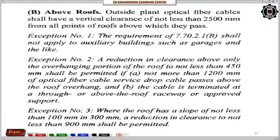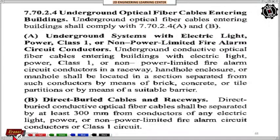Okay. Above roofs, so ganun pa rin, 250 mm. Yan, so ito yung mga exceptions, no? But the main point here is the 250 mm na clearance above roofs of our optical fiber cables. Okay. So how about underground? So if that is in underground system, so ganon, 300 mm pa rin yung kanyang separation.